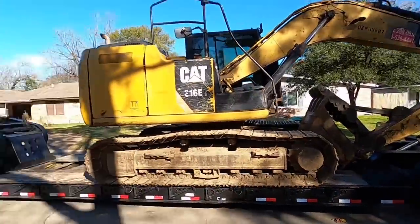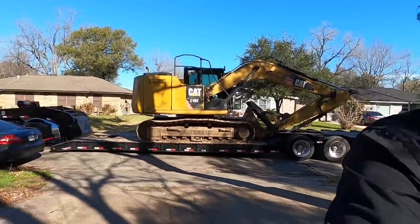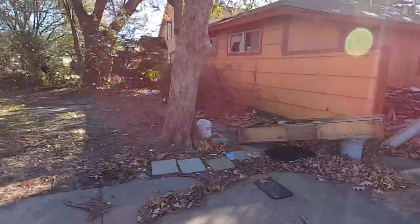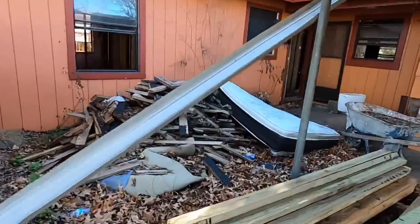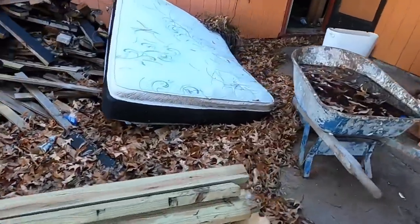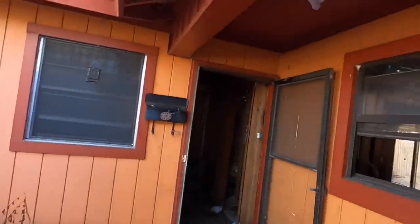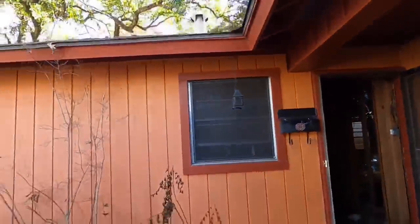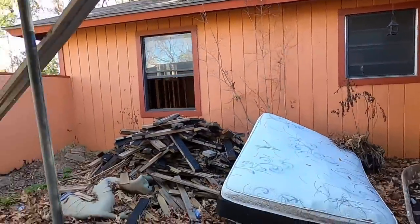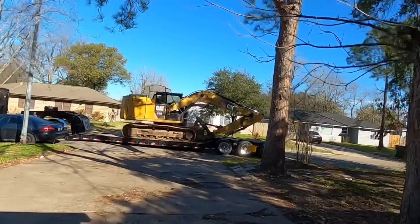Cat 316. Let me unload it real quick. It's recording. Show them the house. Tell them what we're going to do there. We're totally going to demolish this house. Good wood, separated good wood. House was burnt down, or a little bit burnt, just the roof. It's going to come down right now with this guy. Put this right about here.